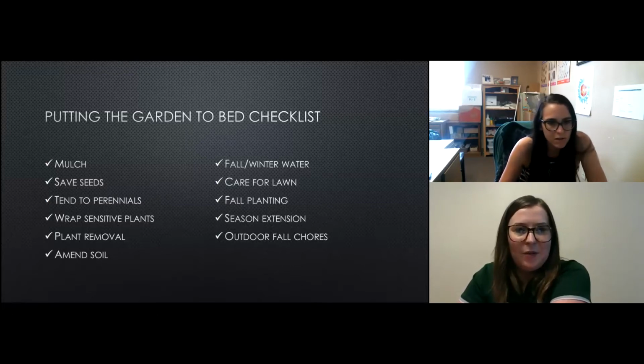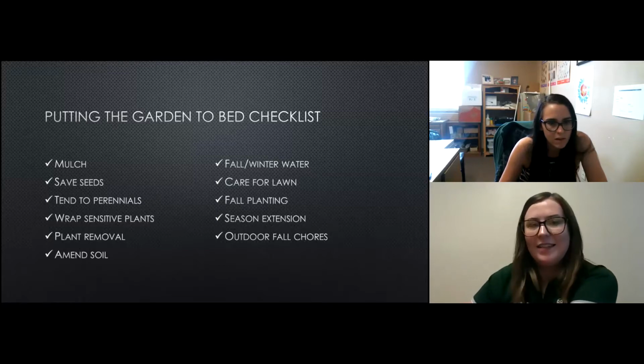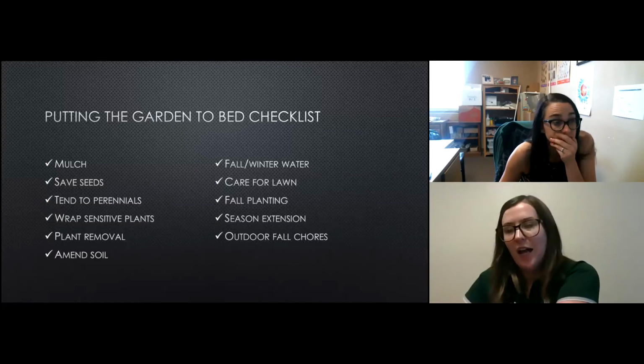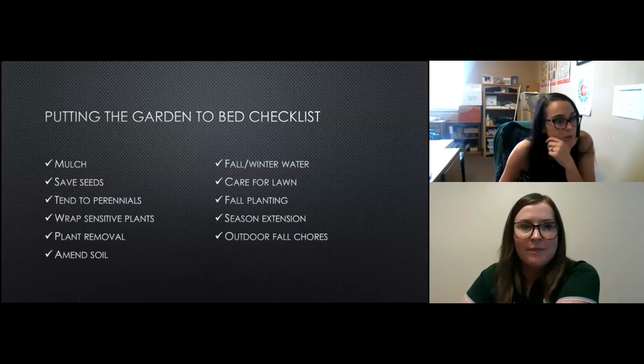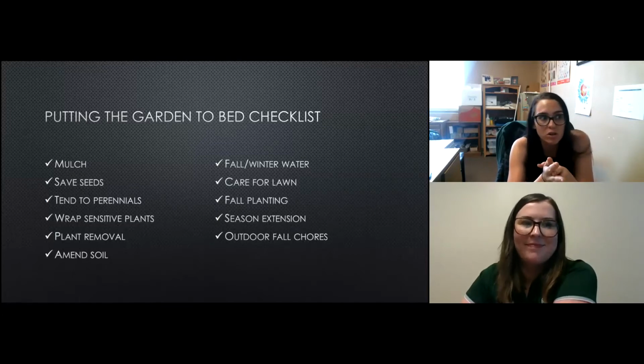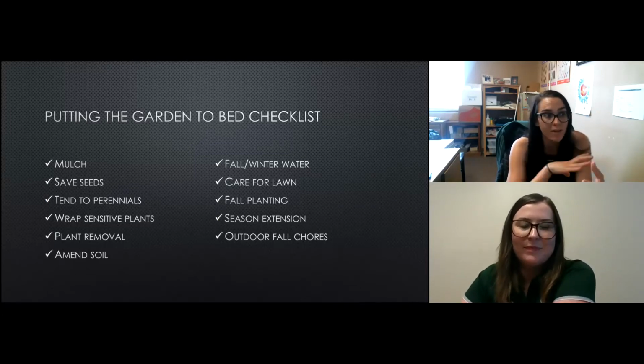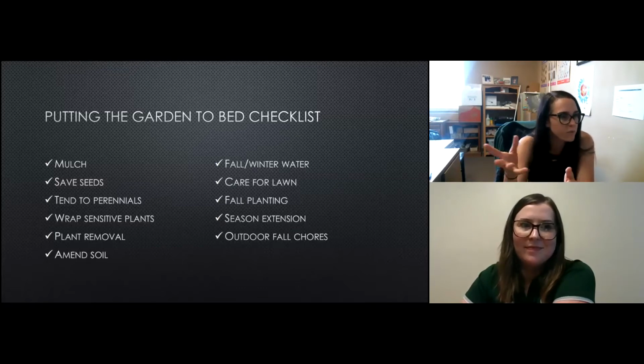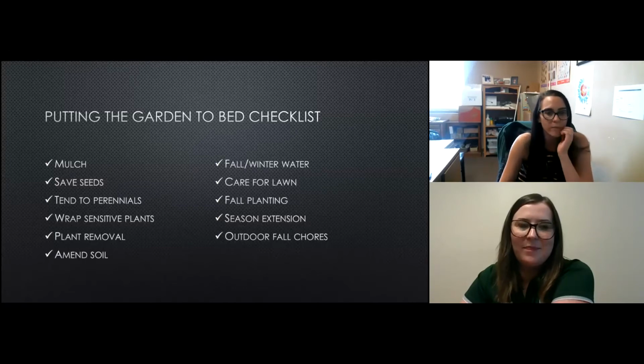It looks like there's a new one in the Q&A section that asks if you could put a light layer of garden soil over mulch to help hold it down. Yeah, absolutely. That's a great idea. You can definitely do that. And don't forget about compost as a mulch. You don't always have to till it in. You can put that compost right on top and it works as a great mulch, and it'll give you a light amount of fertilization to be there next spring when you're ready for it.